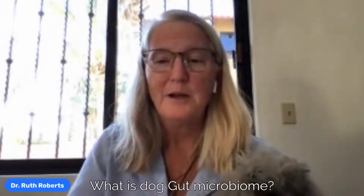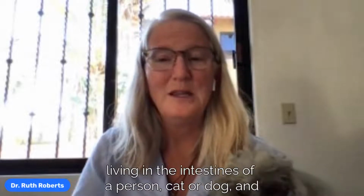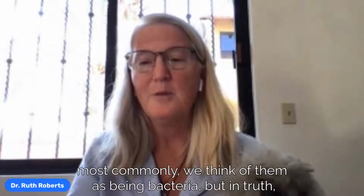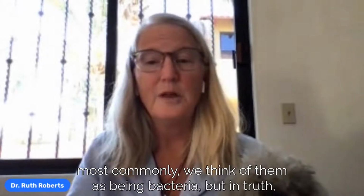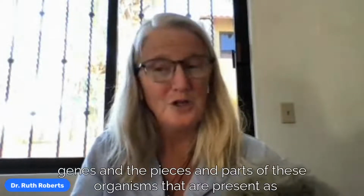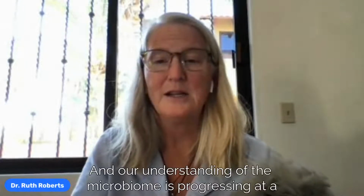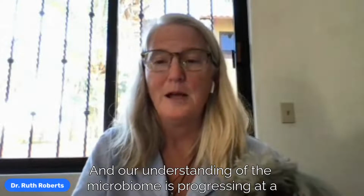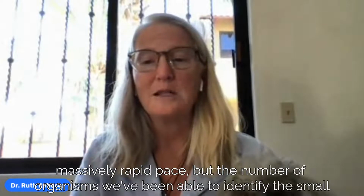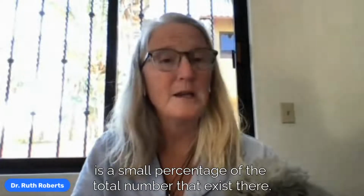What is the dog gut microbiome? The microbiome, or gut microbiome, is a collection of all the organisms living in the intestines of a person, cat, or dog. Most commonly, we think of them as being bacteria, but in truth, they are also fungi, viruses, and bacterial phages, as well as all of their genes and the pieces and parts of these organisms that are present as they break down and die. Our understanding of the microbiome is progressing at a massively rapid pace, but the number of organisms we've been able to identify thus far is a small percentage of the total number that exists there.